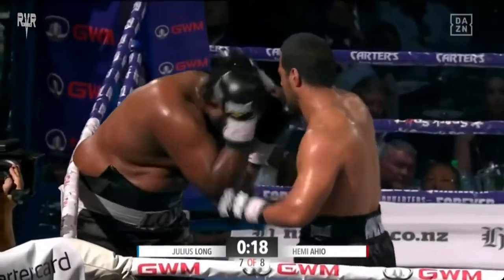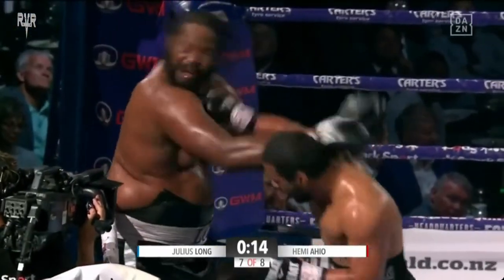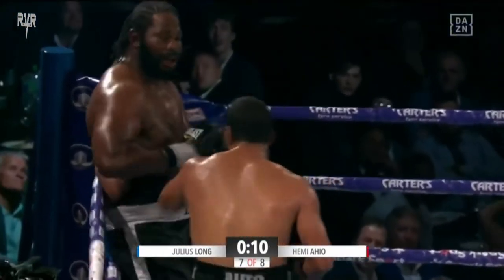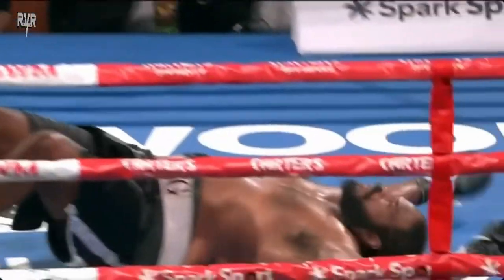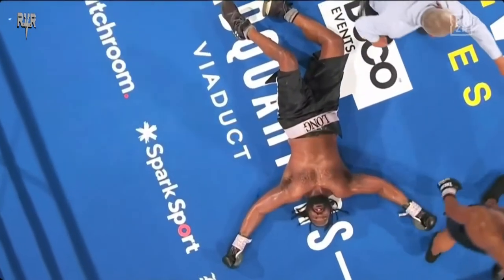I'll tell you what, if he goes down, I don't think he's going to get up. I think it'll be like George Foreman, just down out of sheer exhaustion. How has he not gone down? The ropes are keeping him up. Ten seconds to go in the round. Here he goes! And he's down!